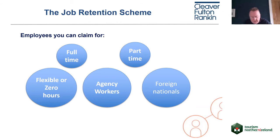Apprentices are also covered, and they may continue to undertake training while furloughed. Category B workers, office holders, including company directors, and also the likes of salaried members of LLPs and agency workers as well. So employees who have more than one employer can actually be furloughed by one employer and continue to work for another employer. Each job is treated separately, and the cap applies to each separately as well. So foreign nationals and employees on all categories of visa are also eligible to be furloughed.